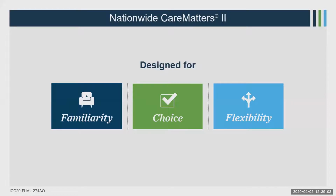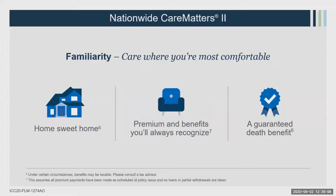Carematters was designed for 3 things: familiarity, choice, and flexibility. So familiarity, and it's funny, working for a Fortune 100 company, we have a very large marketing team. One of the things that I would recommend that you do, whether it's with Nationwide, Transamerica, Pacific Life, but I think we do it well, go to the website that Jimmy showed you. This is something that if you have extra time right now during this pandemic and you're in your house, go to our website, download all of our client guides, our marketing material, and read them.